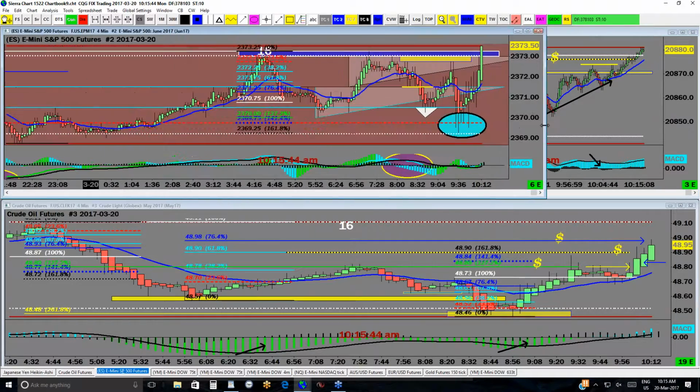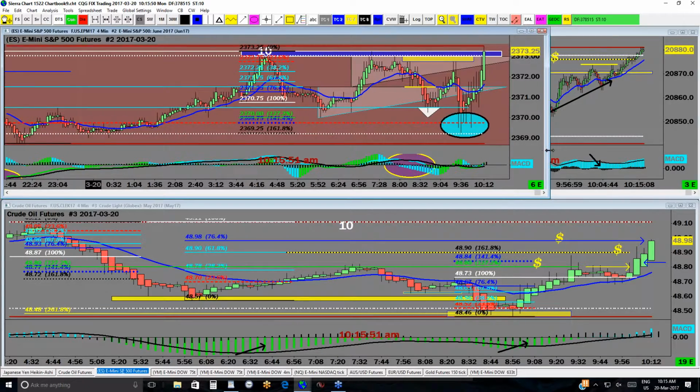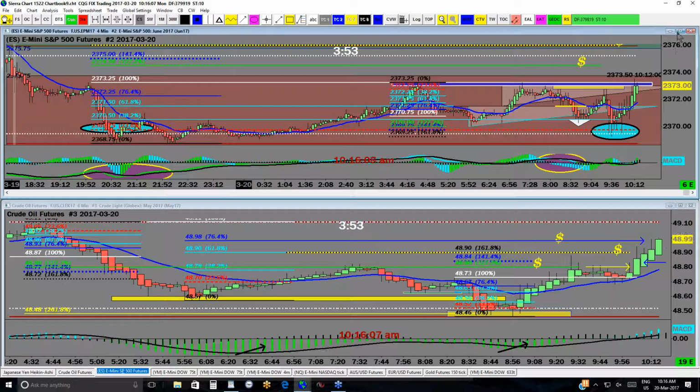and CL at the bottom, making it to 48.98. So just ES left here. That's a pretty nice target on CL this morning. So just making it now. It could continue more. So last target. That's 4 out of 5. That's not too bad for a day.